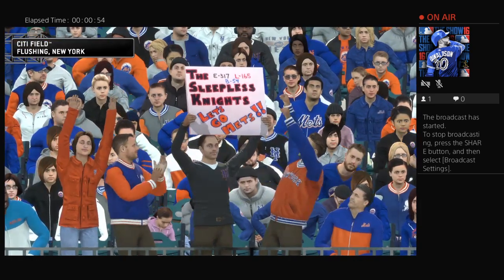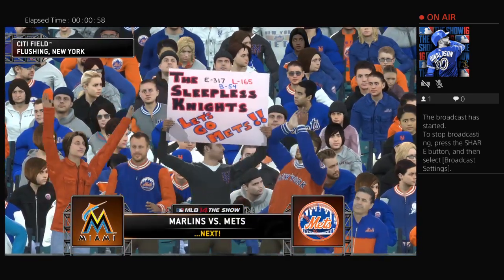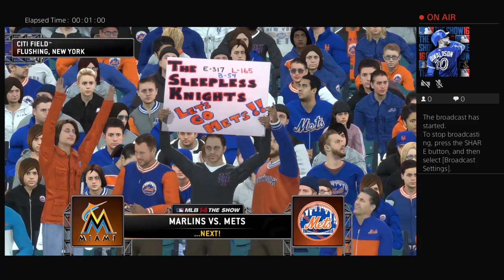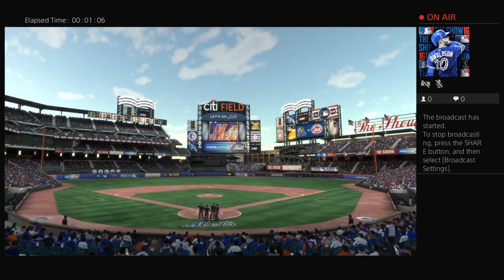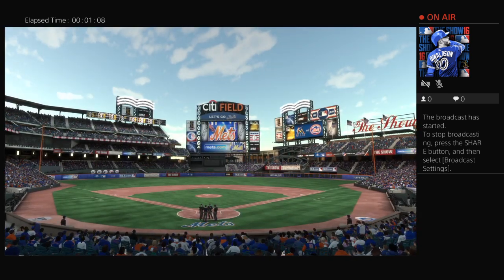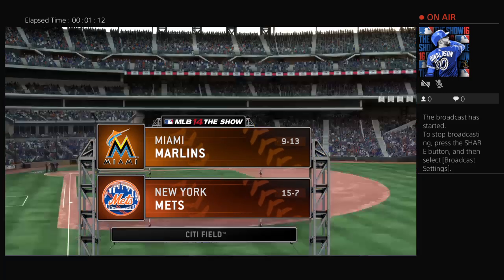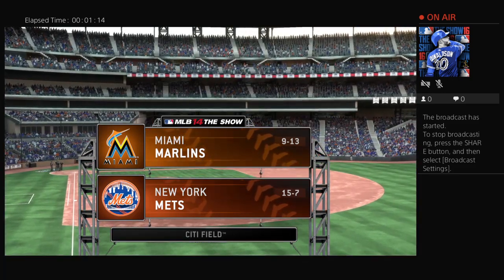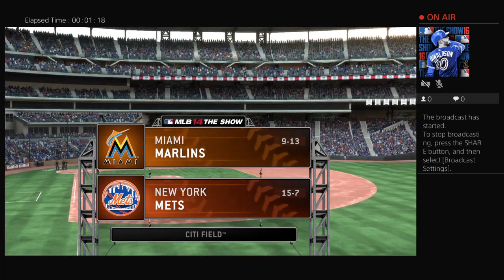Pre-game ceremonies winding down. First pitch moments away from Citi Field. It's the Marlins and the Mets next on the show. MLB The Show has baseball on tap from lovely Citi Field in New York. Tonight, the opener of a 3-game series between the Miami Marlins and the New York Mets.